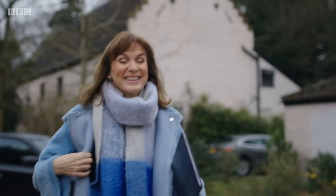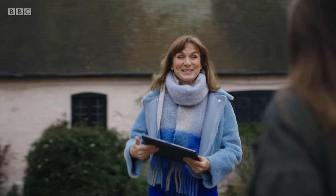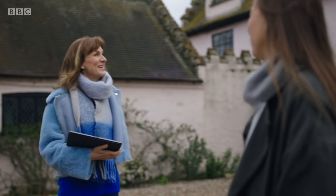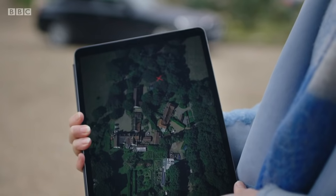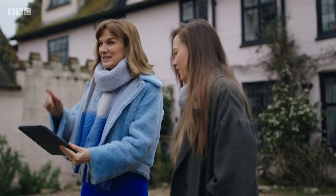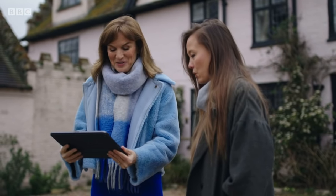Hi there. Hi. Nice to meet you. Nice to meet you too. What a beautiful place. Thank you. Absolutely lovely. Now, I've got a map here that Neil has given me. X marks the spot, and I think it leads over there. Yes. Shall we try and... Yeah, of course. Can you guide me to it?